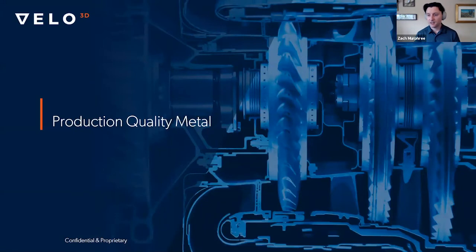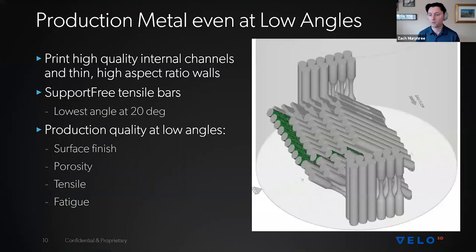In some of the turbomachinery applications, one of the questions that we often get asked is around the quality of the parts we make, the production quality of the parts. I think there's still a lot of education that needs to be done in general about what laser powder bed fusion is capable of, and even whether or not the material is real, fully dense, usable metal.